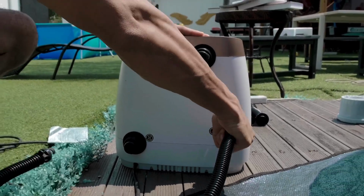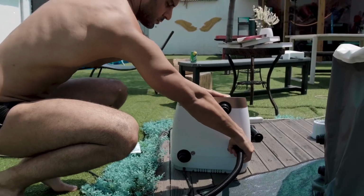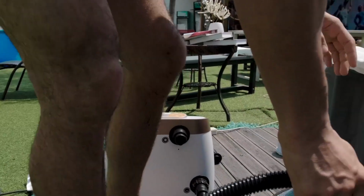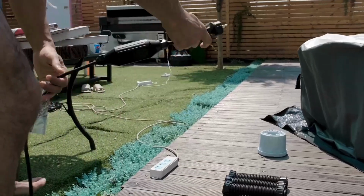Cleaning tools. The kit comes with brushes, vacuums, and other accessories to help you keep the hot tub surfaces clean and free of debris. These tools are easy to use and effective in keeping your hot tub in perfect condition.